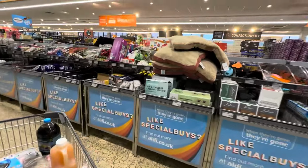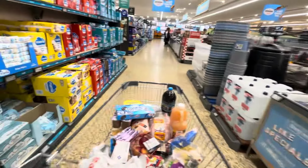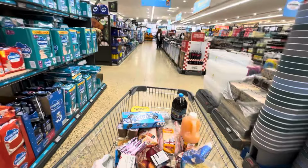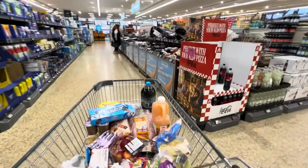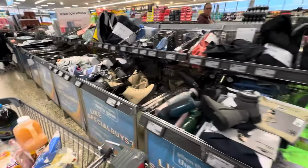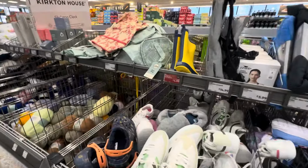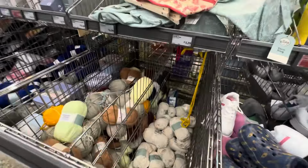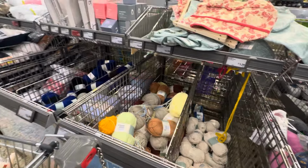Why? These are pets area. I'll show you one more middle aisle. And then, oh no, I need a brioche bread. We'll go to the bread area. I'm just showing you really slowly so you can see. There's a yarn, $1.29 for yarn.